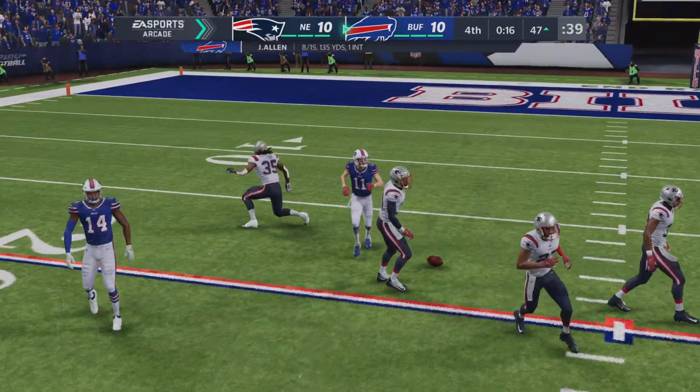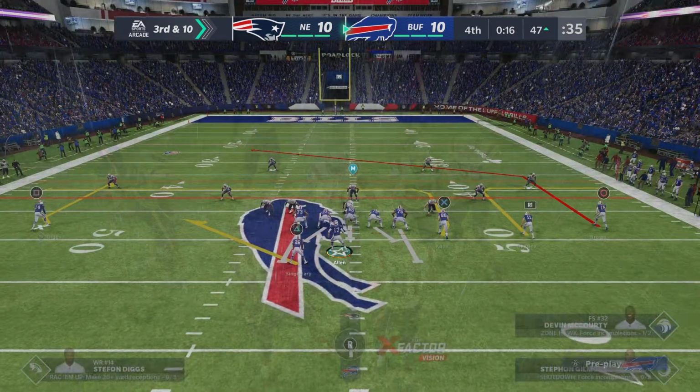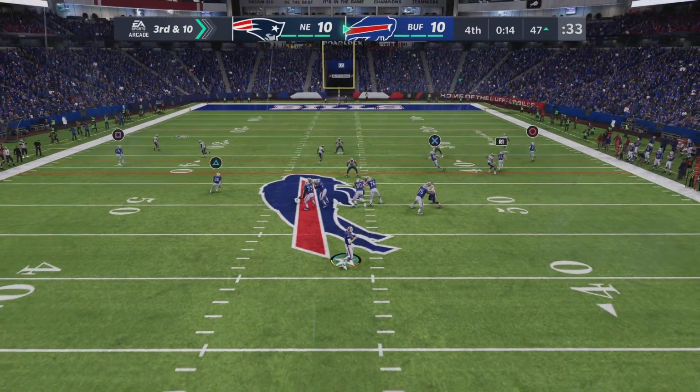That's going to be knocked away and incomplete. So back-to-back incompletions, and that has them staring at a 3rd and 10.